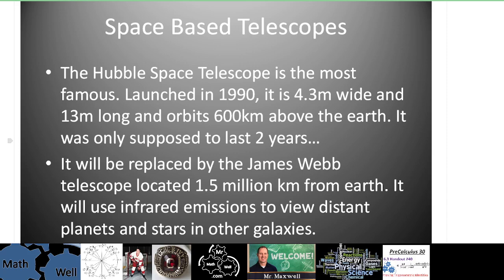All right, okay, nice. So the Hubble Space Telescope is 4.3 meters wide and 13 meters long. So again, 13 meters long. We are on the fourth floor of school here.